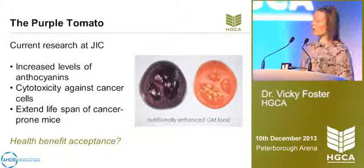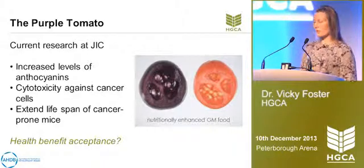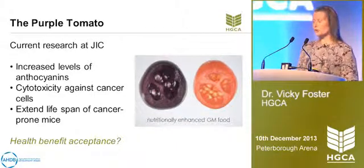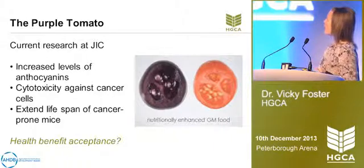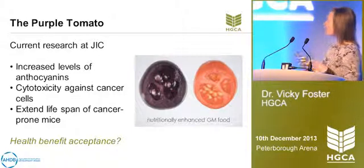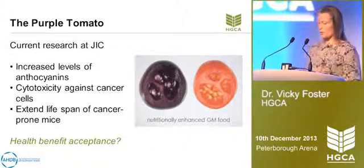There's current work ongoing at the John Innes Centre on the purple tomato. The tomato on the left here is packed full of anthocyanins, giving it this very deep purple colour, and these have cytotoxicity against cancer cells. In lab trials at JIC, they fed the purple tomatoes to cancer-prone mice and extended their lifespan in comparison to conventional tomatoes. So would the potential health benefits be a way towards GM acceptance in the future?